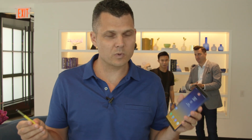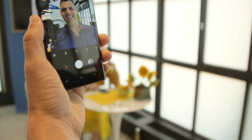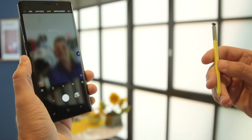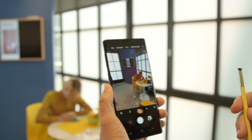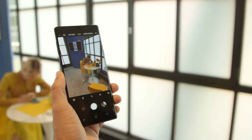So, for example, if I want to launch the camera, I can just long press on this, and I can switch orientations just by double clicking and then use this as a selfie taker, which is pretty neat. You can also use the S Pen for forwarding on music tracks or even going forward or backwards in a presentation. And Samsung is going to be opening this up to developers as well.